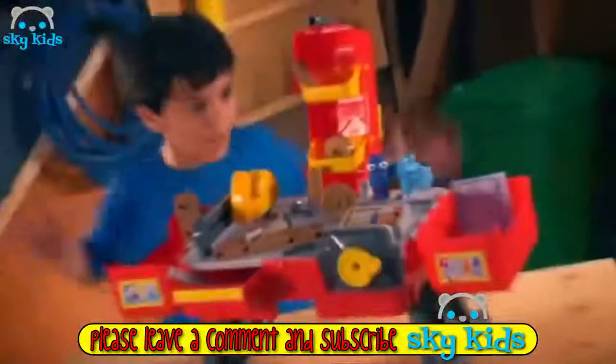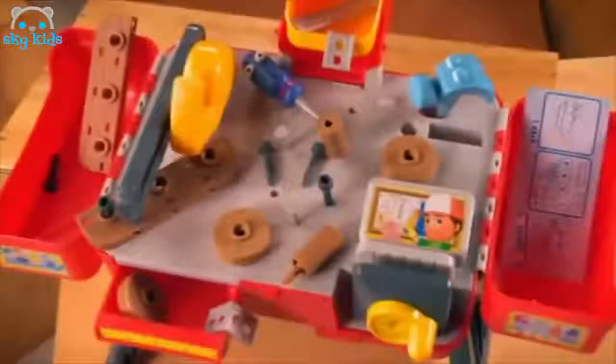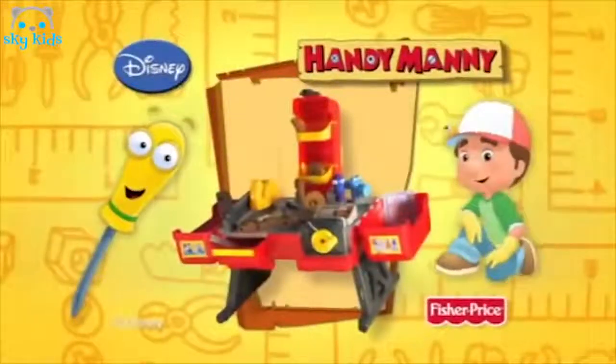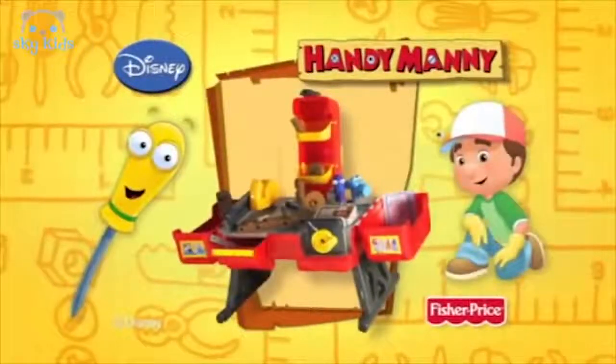For on-the-go fix-it jobs, turn to Handy Manny fold-up portable workbench. Let's build a motorcycle. Check the blueprint and listen to Manny. Try using the saw to cut the wood. Pat and Turner can help out too. Handy Manny's fold-up portable workbench comes with over 15 building parts.